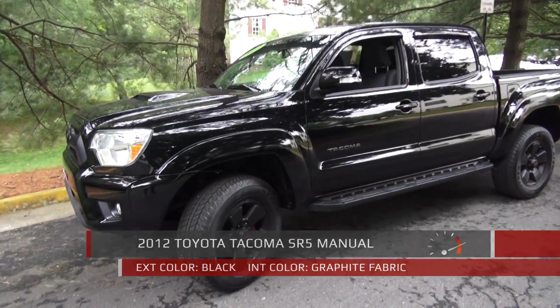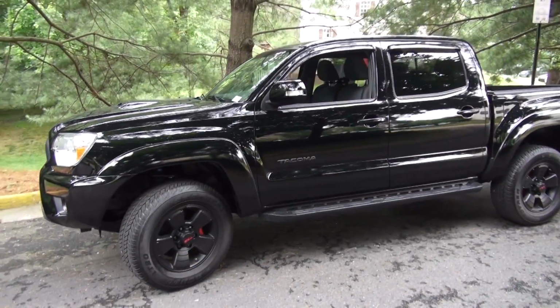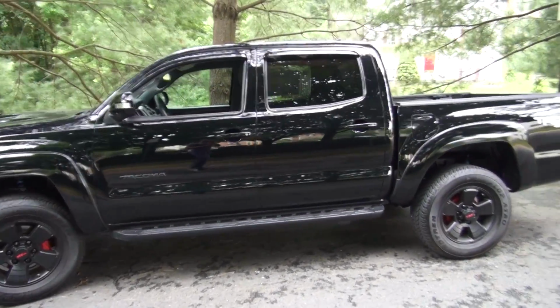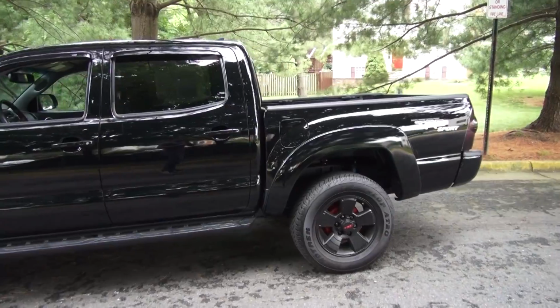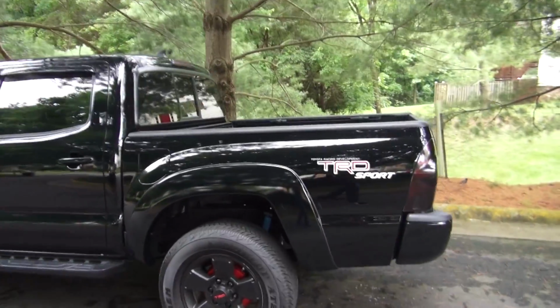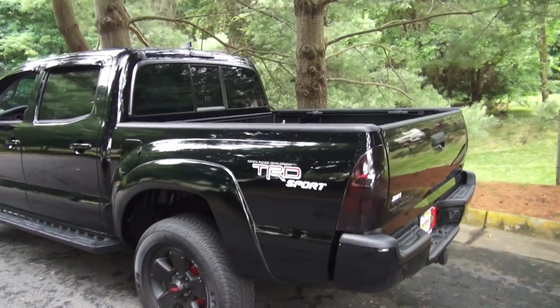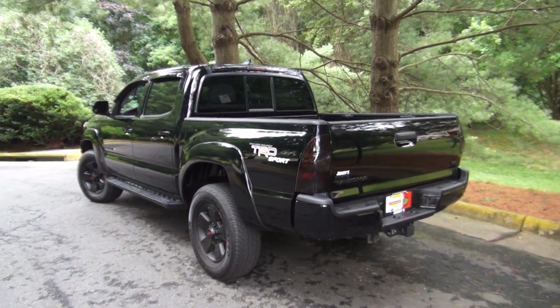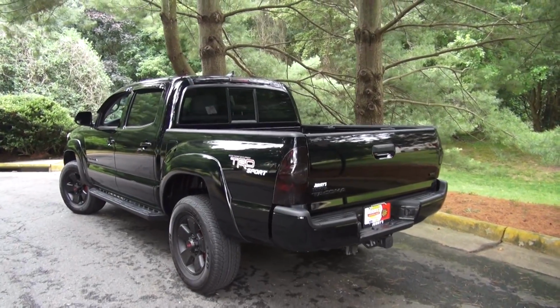But this one is a used car. It has about 4,000 miles on it, and this one's a pretty high trim. It's the black exterior color with the TRD Sport package and the double cab configuration. This one also is a pretty rare truck because it has the 4-liter V6 paired with a 6-speed manual. A really nice, fun combination, which you don't see too many of these compact trucks anymore.